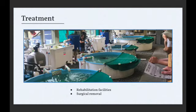Due to our limited knowledge of fibropapillomatosis and how many aspects of this disease are still not fully understood, we are lacking effective and efficient treatments that can reduce or eliminate FP. One available treatment is a surgical removal of the tumors itself, while another is the admission of the patient to extremely limited, short-staffed, and oftentimes underfunded sea turtle rehabilitation facilities.